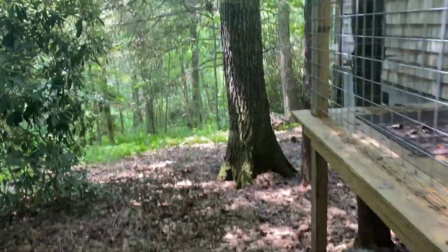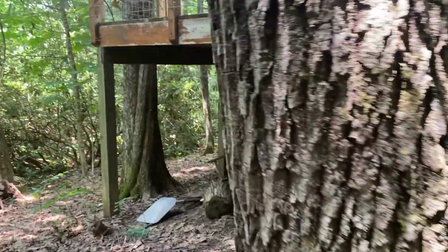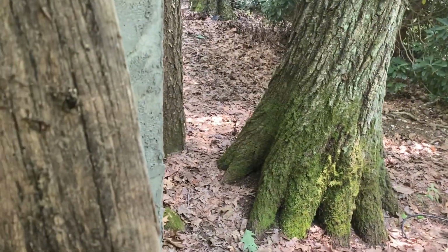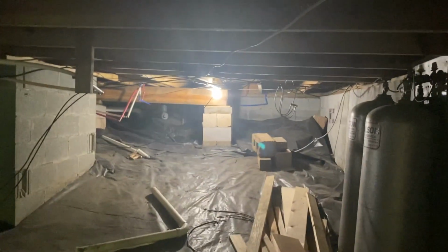Outside, we go out here. This is the crawl space. It looks like they have some plastic down to encapsulate. It looks like there is some new pressure treated floor joists in here. I'm not gonna climb all the way back there and get into the spider webs. That's the job for an inspector. And that's the crawl space.